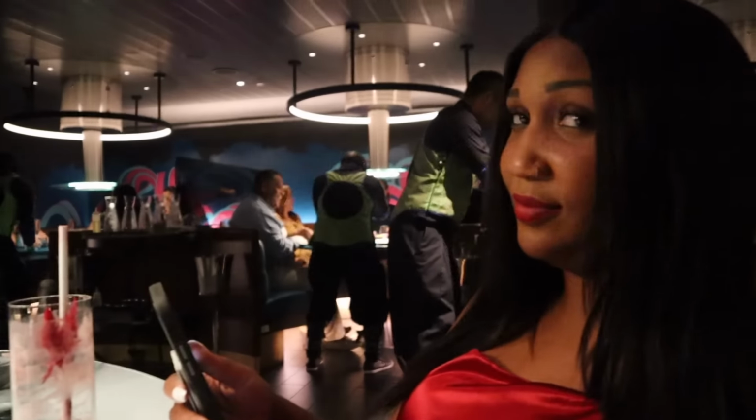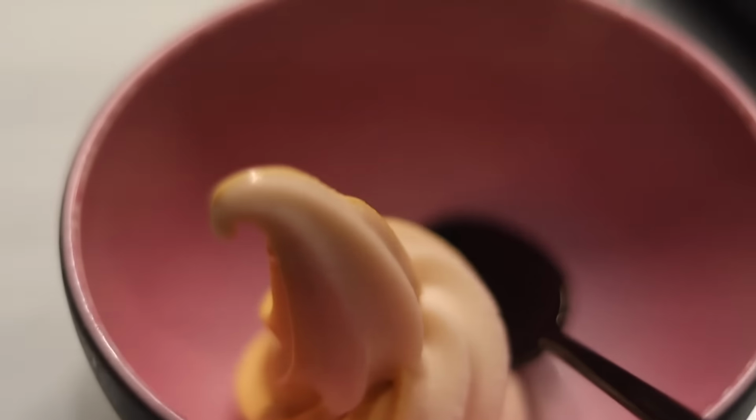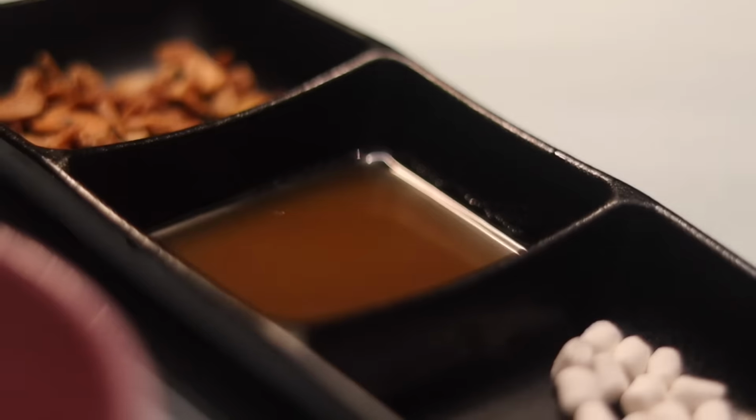So all the meat has been good. Wish we had a little bit more seafood. Now we're just waiting for dessert. Everybody is KO. And finally, our dessert was a rice ice cream, which is vegan, along with these cute toppings.